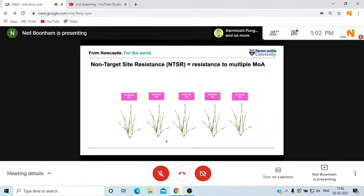So non-target site resistance, unlike target site resistance, is a type of resistance where you get resistance to multiple modes of action. And it's also a quantitative resistance. So this means that the more of the changes that are happening in the plant, the greater the resistance. So it can be scalable. So you can start off with a small amount of resistance and it develops into an exceptional amount of resistance.